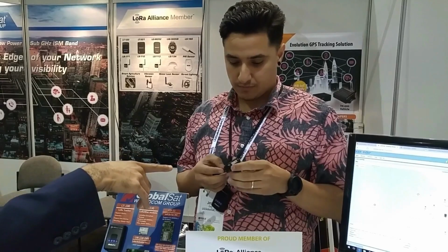And what's the application for a watch like that? Typical use? It could be used for elderly care, senior care, children, people with dementia. Okay. What kind of range are you getting with this LoRa technology?